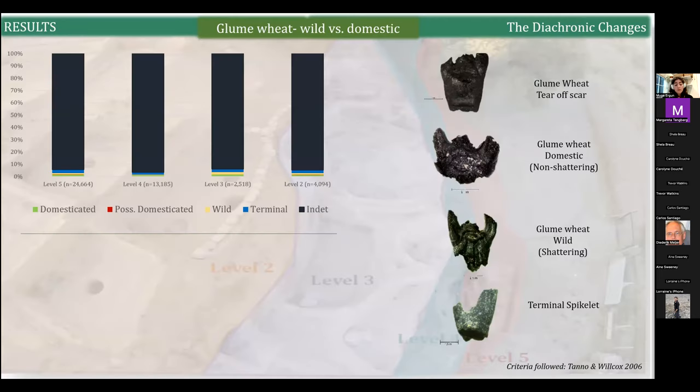Another diachronic pattern we can observe is the proportions of the wild shattering and domesticated non-shattering forms of glume weeds. Here we also added the terminal spikelets, which you see at the bottom of the slide. Maybe they are not very representative for the eyes of non-archaeobotanists, but they are important because their increase might indicate an increase in domesticated forms, because normally these are the terminals, so the top spikelets on a cereal ear. In the wild, they would be one of the first ones to disarticulate and just shatter and reach the ground to sow themselves for the next year. So in domestic forms, these stay in the ear. So if there's an increase, that would mean something.